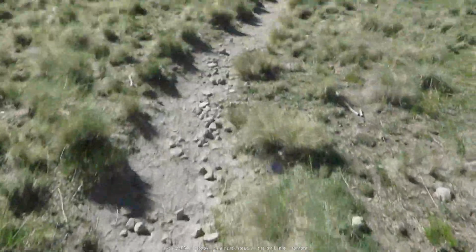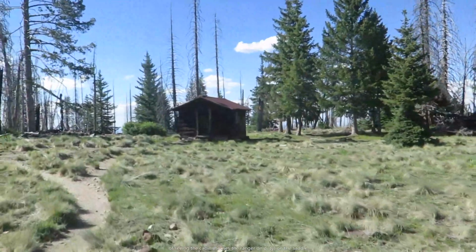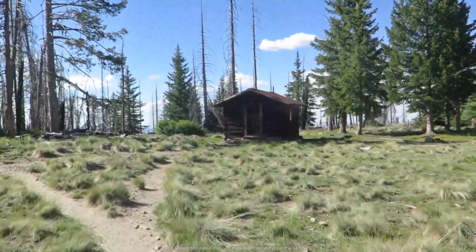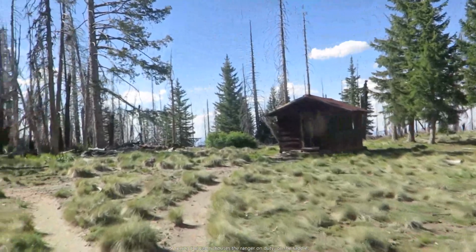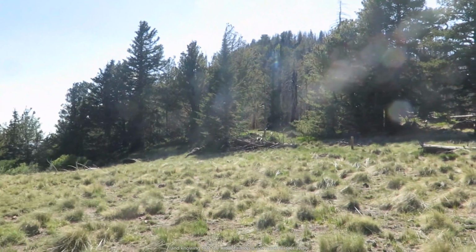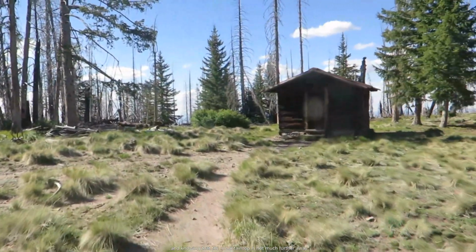Okay, so guess where we're at right now. We are on the saddle of the mountain, and that right there is a cabin. A very picturesque cabin with a scenic view, and that over there is where we need to head to. So, let's keep going.